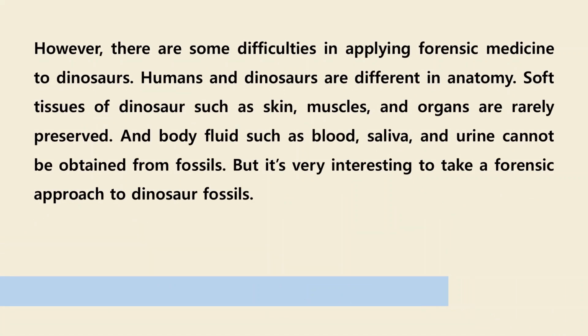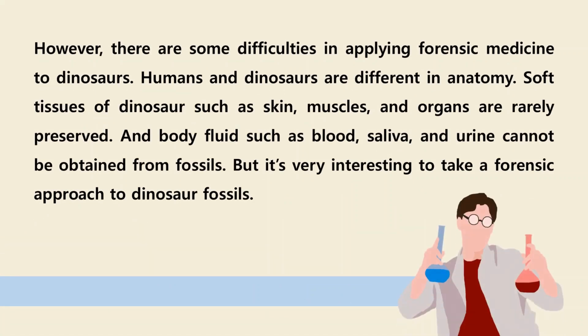However, there are some difficulties in applying forensic medicine to dinosaurs. Humans and dinosaurs are different in anatomy. Soft tissues of dinosaurs such as skin, muscles, and organs are rarely preserved. And body fluids such as blood, saliva, and urine cannot be obtained from fossils. But it's very interesting to take a forensic approach to dinosaur fossils.